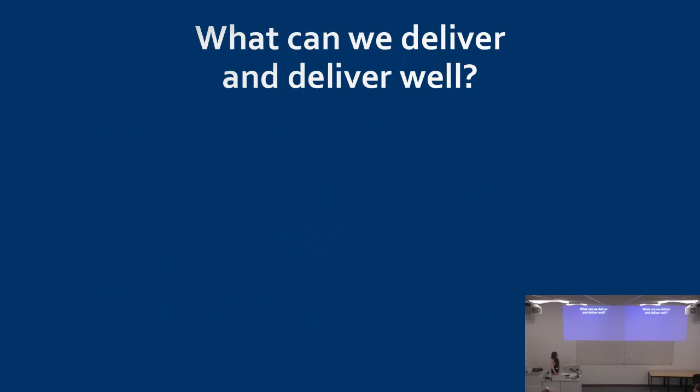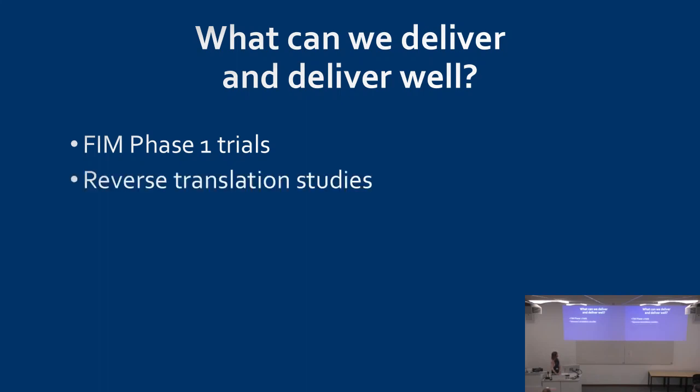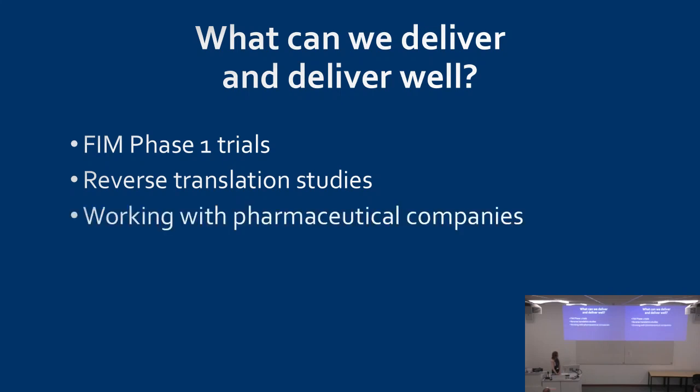So, what can we deliver and deliver well here? I think we can deliver. We have the expertise here to deliver first-in-man phase 1 trials. We've got an excellent team, both clinical facing and all the setup that goes into these trials. We're also able to do reverse translational studies, so we can take our patient in clinic and after they've had the drug, we can then try to understand why they've responded or why they haven't responded. And we're also good at working with pharmaceutical companies.